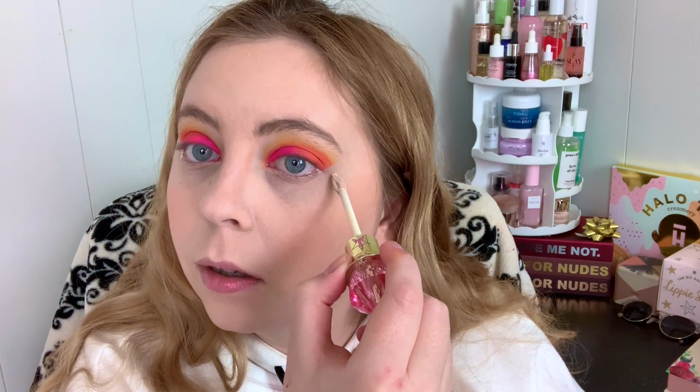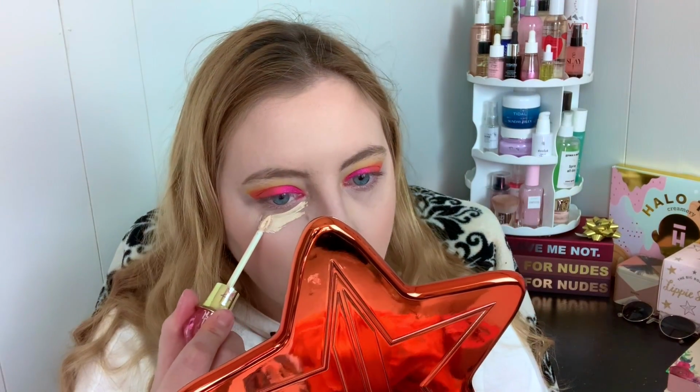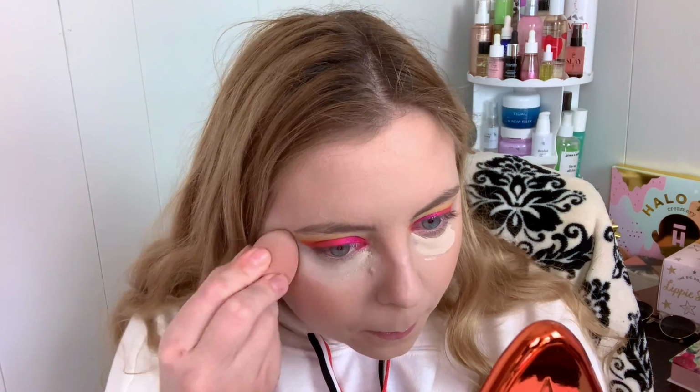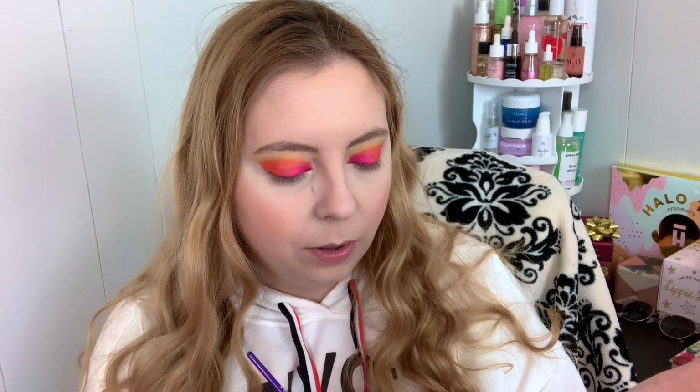I'm gonna pop on a little bit of some Jeffree Star concealer to conceal this darkness right here. I think I just need to overall conceal. I don't think this is working very well. We're good, we're done. Let's do the lower lash line now. So the last shade that I have to use is Not My Journey, and I'm going to add that to my lower lash line.